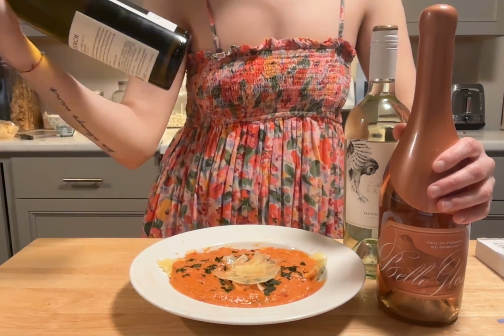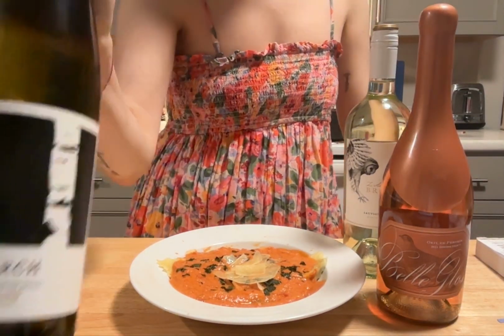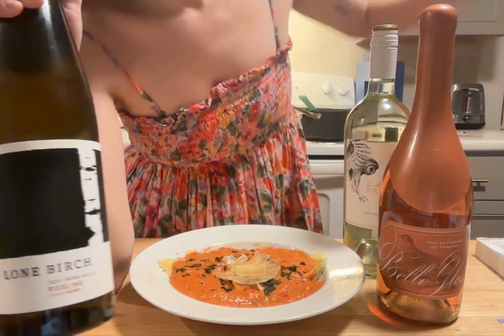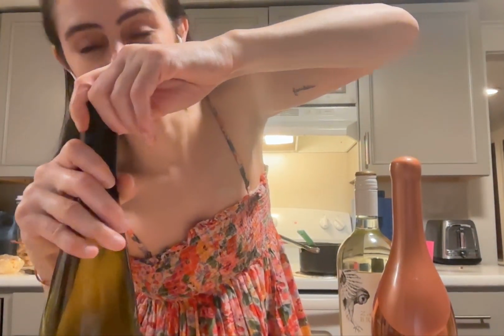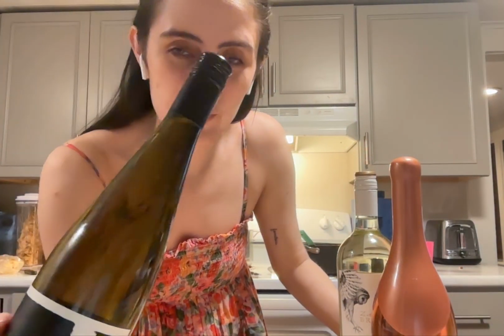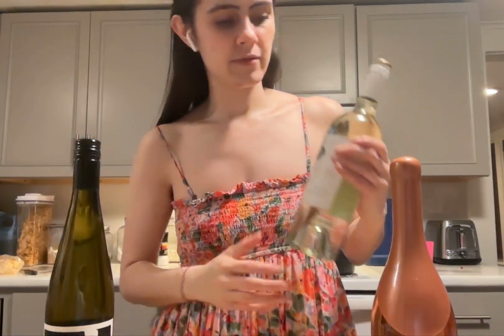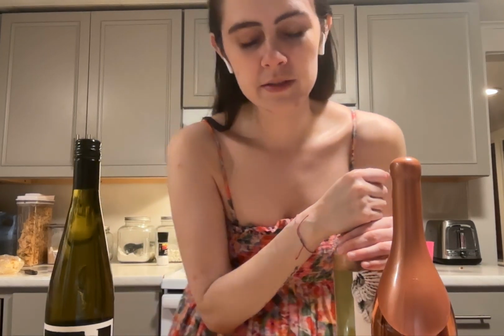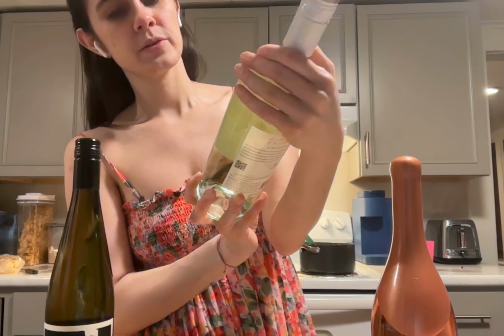I got the Lone Birch Riesling from the Yakima Valley. I have never heard of Yakima Valley, but it sounds interesting. It's a screw top, and I don't ever want to judge a wine by whether it's screw top or not. And then I have Zach Alexander Brown Uncaged. I just thought it was a good metaphor for my life, because for a majority of my life, I felt very caged. Not that I still do, but being caged can feel like a mindset too. But yes, I got these three.